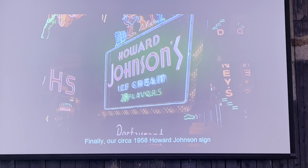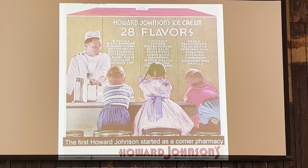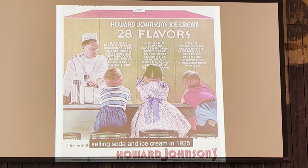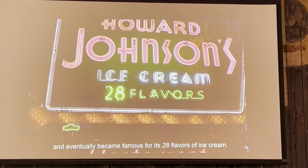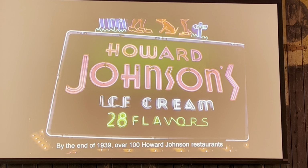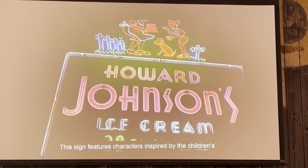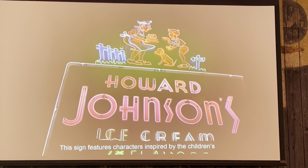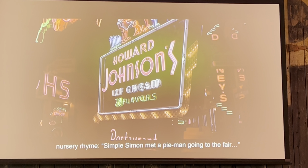Finally, our circa 1958 Howard Johnson sign was originally located in Utica, New York. The first Howard Johnson started as a corner pharmacy selling soda and ice cream in 1925 and eventually became famous for its 28 flavors of ice cream. By the end of 1939, over 100 Howard Johnson restaurants operated in the United States. This sign features characters inspired by the children's nursery rhyme, Simple Simon met a pie man going to the fair.